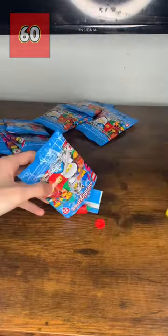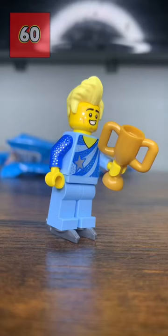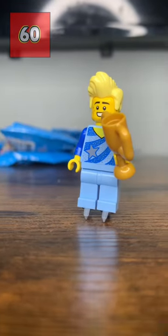It's not the one I want the most, but another one I was happy to get was this chili pepper girl with two unique styles. I'm pretty surprised we haven't gotten any duplicates so far, but here we got this ice skater, and he has real ice skates. Pretty cool.